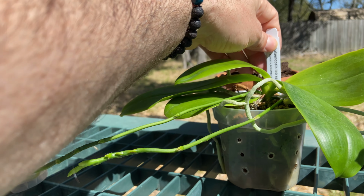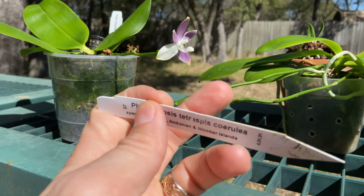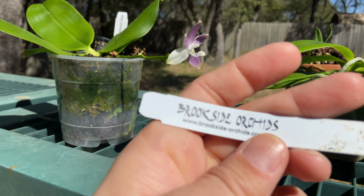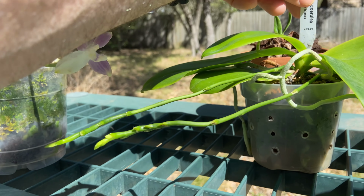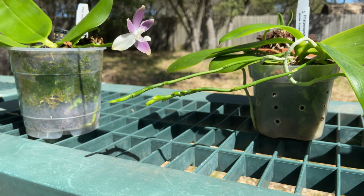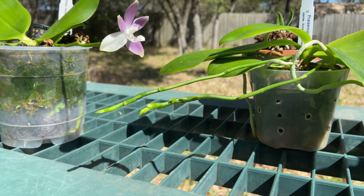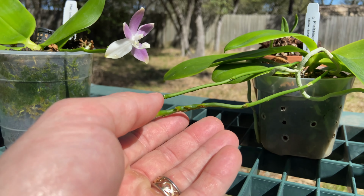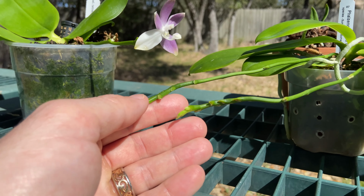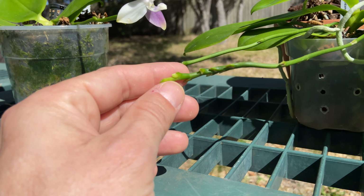This is another one. This is also a cerulea tetraspis that originally came from Brookside Orchids, but I picked up this week from my friend Elena here in town. She is getting rid of a lot of her collection, and so I saw that she had a couple of these for sale, and so I snagged them. And you can see that this one has bloomed before, so I don't know what the flowers look like, but there are active buds here.